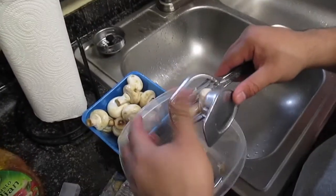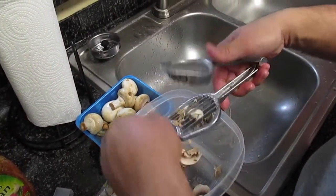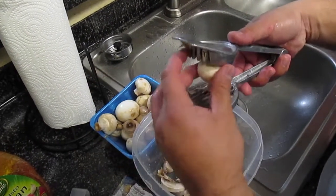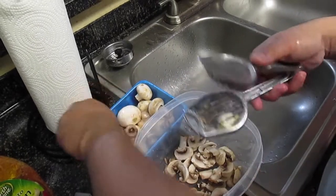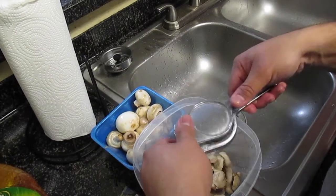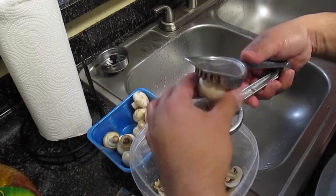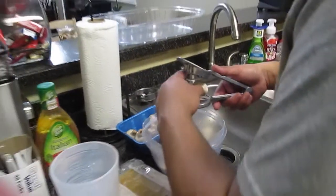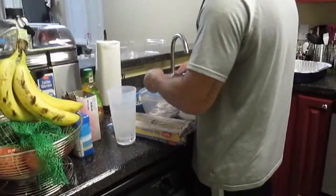There's nothing sexier than a man in the kitchen. Oh my gosh, look. Favoritest kitchen tool ever. The bestest thing. No, you don't do it like that. There you go. Look at that, you guys. Look at how fast and perfectly it makes the mushrooms. I will cry if I ever lose that mushroom cutter.